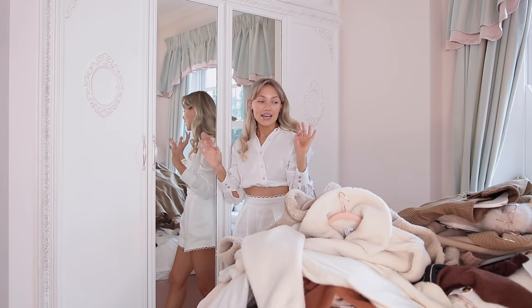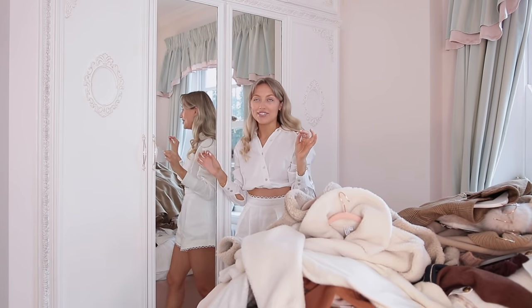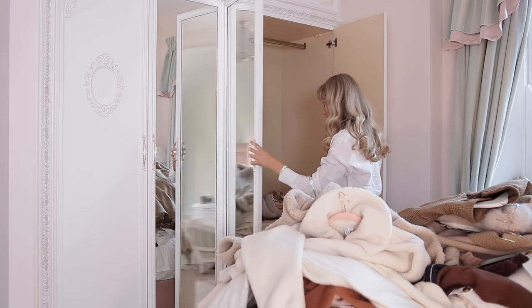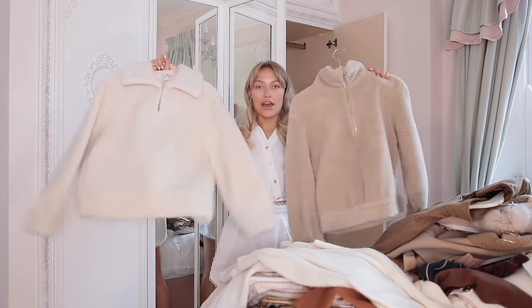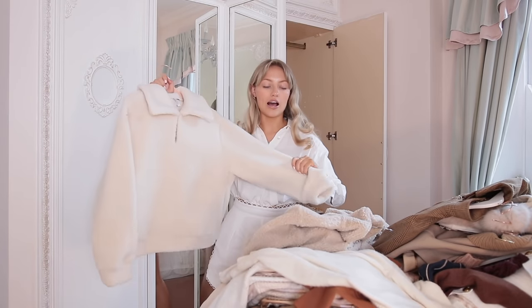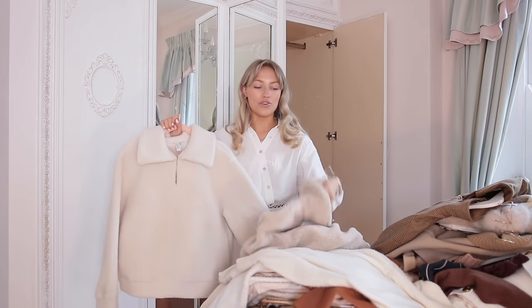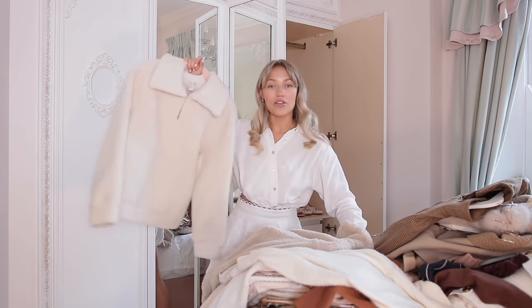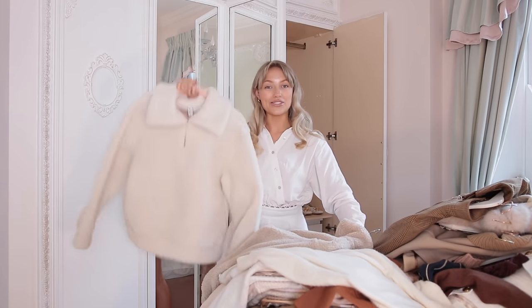Okay, this is a little bit overwhelming to tell you the truth, but I think we've just got to go for it. Oh, I've also got to take all the shoes out of here. I can do that after. Okay, I've got two fleeces. I don't need them both, and I think I'm going to get rid of this one because even though I prefer the colour, obviously, I prefer the zip high neck on this rather than the collar, so I'm going to get rid of this.